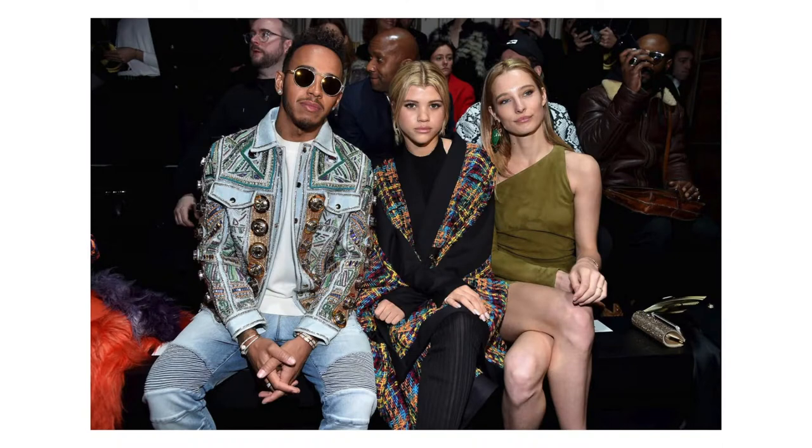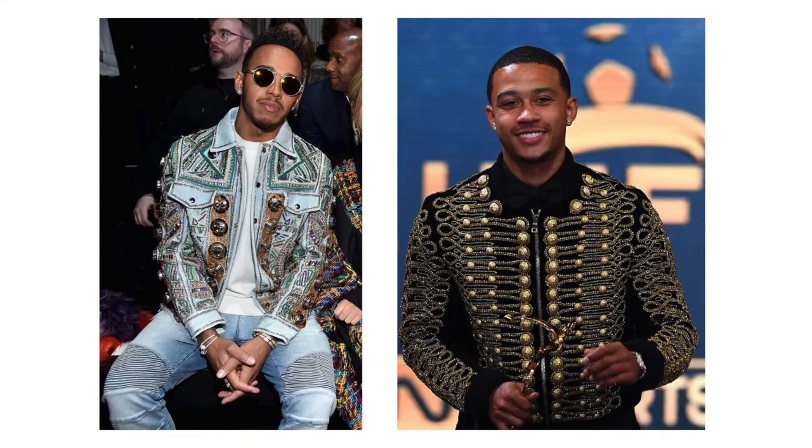In this photo right here, he's at a Balmain menswear event, the fall winter fashion show of 2017. This one's quite interesting because he has the jean jacket type of look, but also has a lot of emblems and different ornaments over it. This kind of translates to Memphis Depay, who actually has a lot of different styles similar to this. If you want to see that video, look at the tab right there. This is a great look for him. It's something he likes to wear and it represents him pretty well.